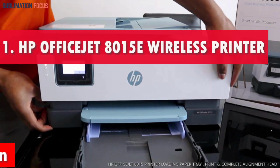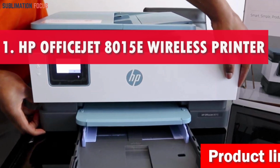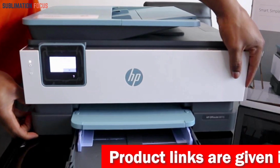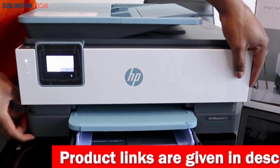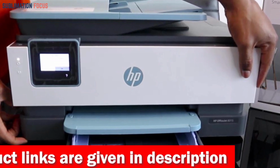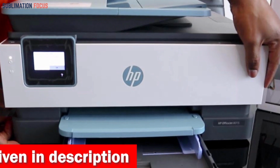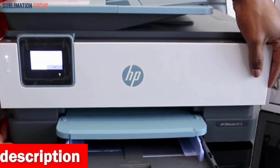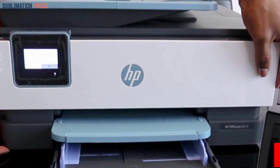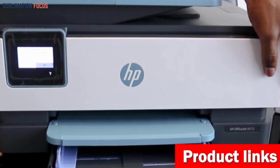Number 1 is the HP OfficeJet 8015, a wireless color printer. Welcome to a new era of affordable, top-notch color printing with the HP OfficeJet 8015E, hailed as the best color printer under $100 in 2024. With dimensions of just 13.29 x 18.11 x 9.17 inches and weighing only 18 pounds, the HP OfficeJet 8015E seamlessly fits into any workspace.